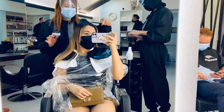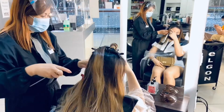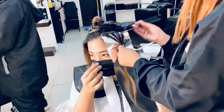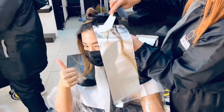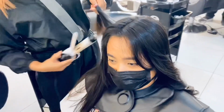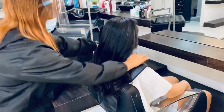This is Ate Joy, and she's one of the best hairstylists here in DotZero, and I really recommend her for balayage and highlights. So the first step here is putting the bleach using a lot of foil to make the balayage effect, and then ibababa just a hair coil for like 30 to 45 minutes. She also had that hair treatment to get that shiny and soft hair, but she didn't want any hair color or balayage effect.